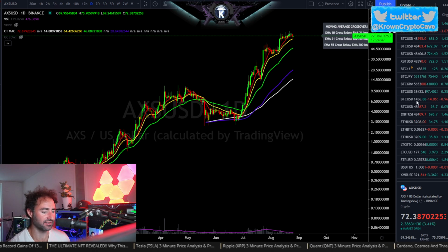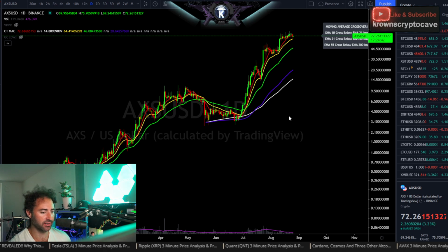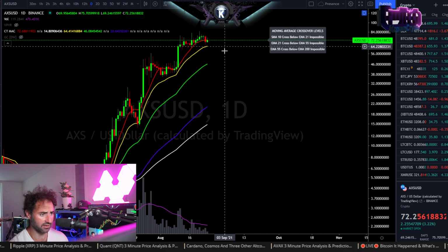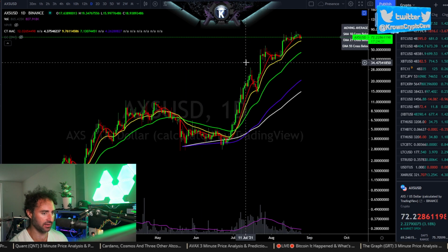Here we have Axie, symbol AXS, versus the dollar right here. This one will be requested by Mr. Rashi Kar. He's looking at a 4-hour, 12-hour, and daily. One of the best charts in cryptocurrency land right here. Very, very impressive. First thing that kind of stands out. However, does that mean it's just going to go straight to the upside in an unabated line?